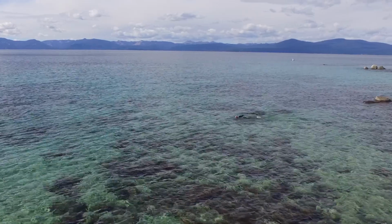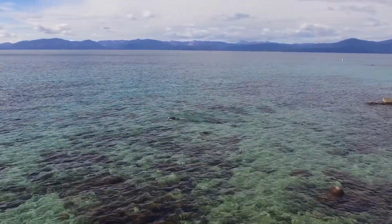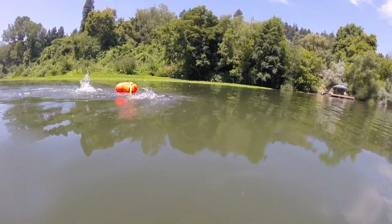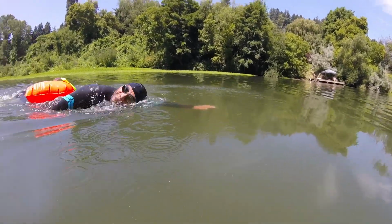Well, in open water, there's variables, right? There's no guarantee that I'm going to have a visual. When I went to Lake Tahoe, the water was clear. I could see how far I was going. I could see everything. When I went to the Russian River last year in preparation, I couldn't see my hand in front of me. So that was like a huge shock.